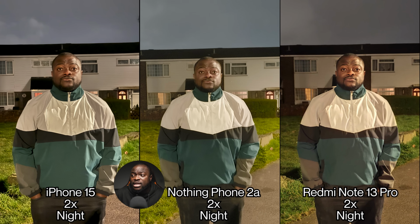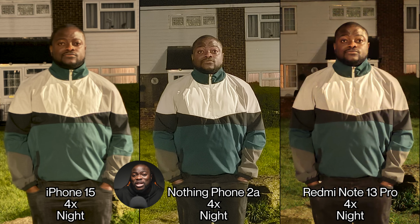2x mode, you see a big improvement for the iPhone and one that matches up well. The Redmi Note 13 Pro is really throwing it down. The image is a bit softer than the Nothing Phone 2a, so just take that into consideration. And then when it comes to the final image, I'm giving this one to the Redmi Note 13 Pro. It's looking a lot better compared to the others that are much softer. So it looks like the 4x mode really benefits the Redmi Note 13 Pro.